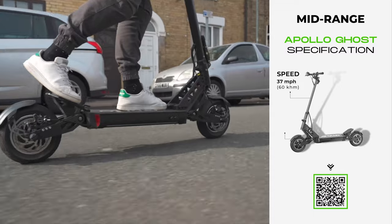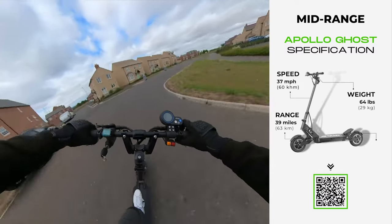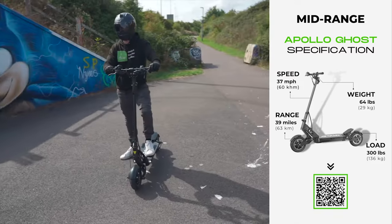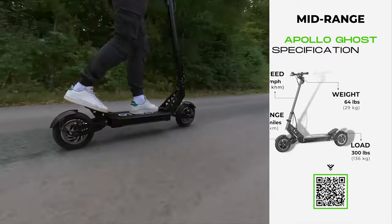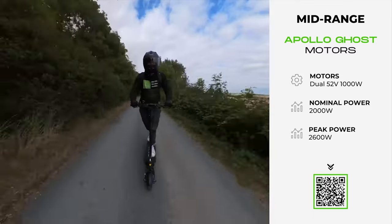Having asked for feedback on the Ghost 2021, Apollo set to work addressing all of its imperfections to produce an upgraded version that's altogether more powerful and robust than its predecessor. Now wielding dual 52-volt, 1,000-watt motors, the Ghost delivers a peak power output of 2,600 watts and a top speed of 37 miles per hour, trumping its older 2021 sibling by 3 miles per hour.